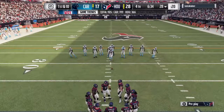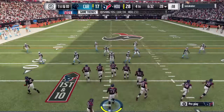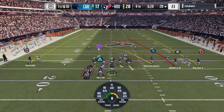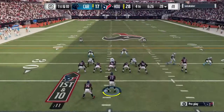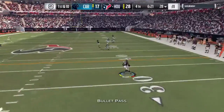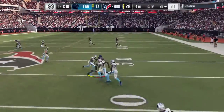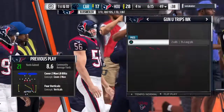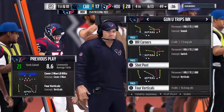So the offense has it 1st and 10. They isolate Hopkins on the left side. Here we go now. Green, 39. Green. Now Osweiler on 1st down. Dumps it complete to Miller. And he's brought down after a good gain. And a nice gain of 21 yards.